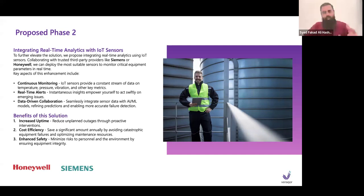Now, this is true predictive maintenance coming in, because you are able to figure out what's happening in the now, and you're combining it with the historical data that you already have, and you are using it to model it to predict what could be happening. The benefits of this solution are definitely those three, which I keep repeating: increased uptime, cost efficiency, and enhanced safety at the end of the day.